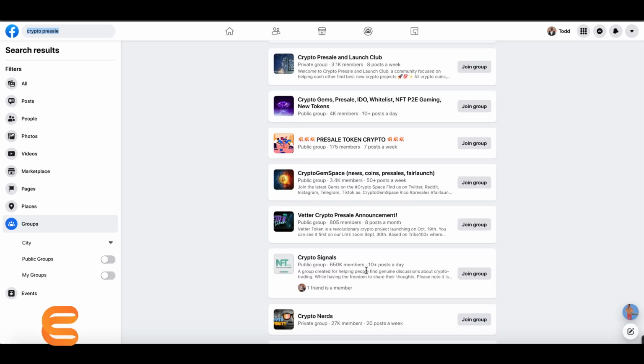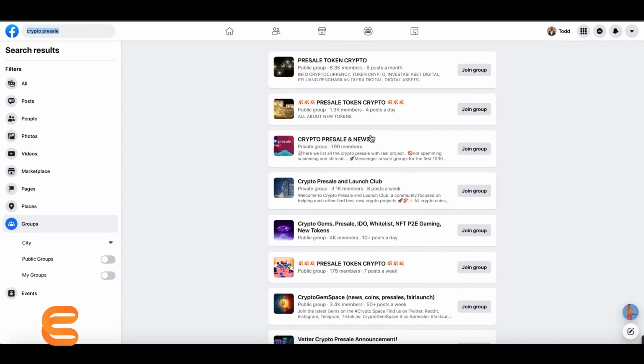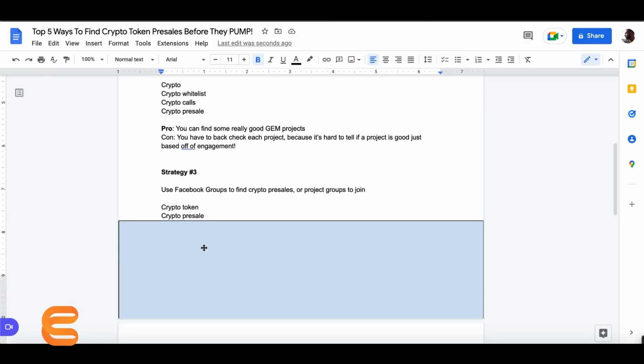Look at the engagement once you get inside of these groups, but the objective is to join as many of these groups as possible to see what types of whitelists and pre-sales they come out with. They'll give you a better idea of what's coming out in the future, and you can put together a spreadsheet and decide whether you want to be a part of them or not. Okay, so that is basically strategy number 3.